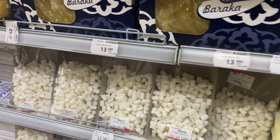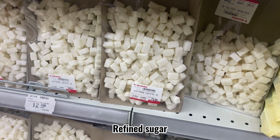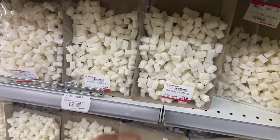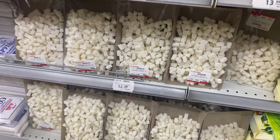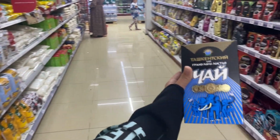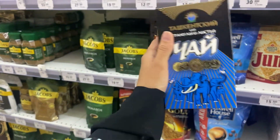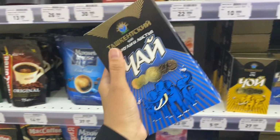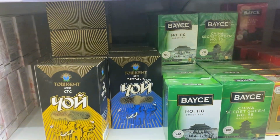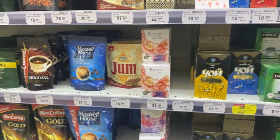This is kind of raffinated sugar, like cube sugar, $1 for this bag. Yeah, we can buy this one like a souvenir. $2, approximately, for this. Yeah, it will be a great idea.